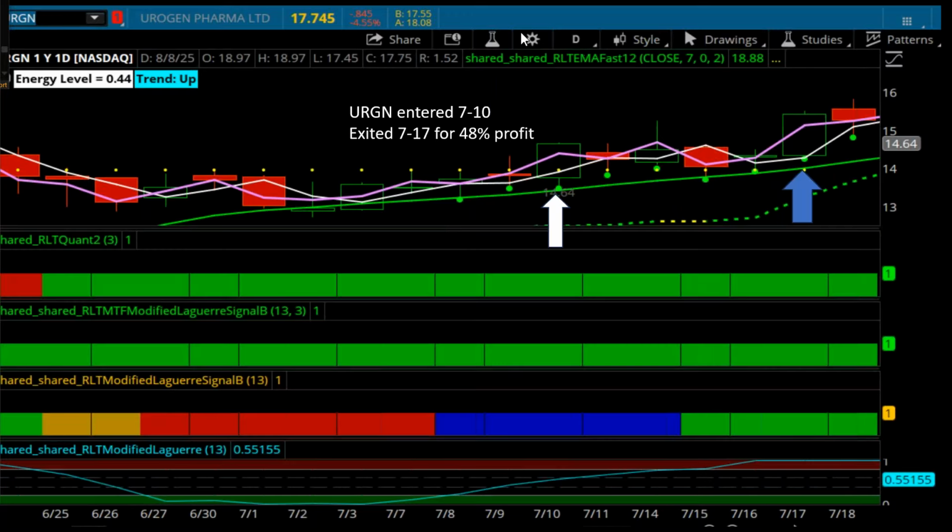And this was URGN. This was a daily chart. This was a swing trade. We took URGN right here. It was compressing. The institutions were selling it, and then they went to buying it here. So what I did was wait for a break over this compression. You see how it broke out here? Took it here. Then it didn't really do much for about 3 days. It just kind of moved sideways.